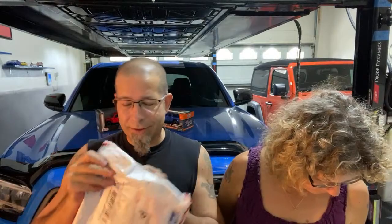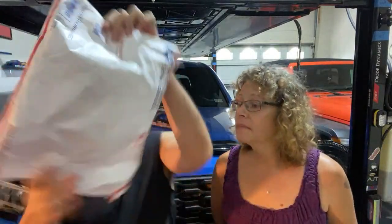Let's go ahead and open up a package. This is from the Baileys. The Baileys sent this. I have not opened it. You can see it is still hermetically sealed, unopened. Let's see. Is there a tab to open? Press firmly to seal. And no way to open. Should be pretty easy. Well, that's it. I guess we can't do it. No, let me go ahead and open this up. Take a look at what's inside. I can't wait to see.